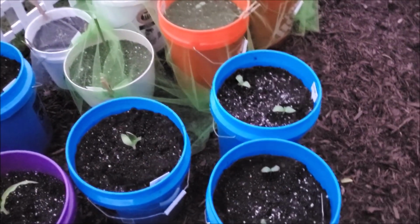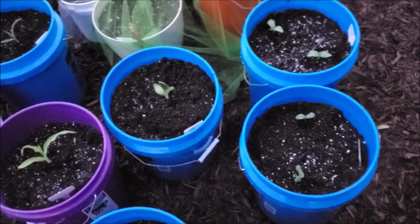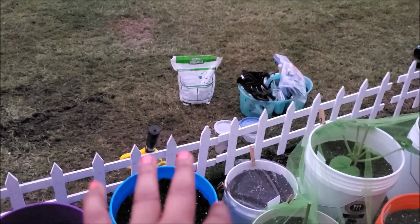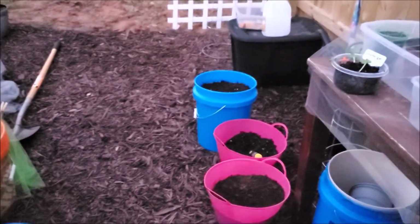It took me quite a while because I had to mix up soil, mix it up to my liking, add stuff in. I bought some all-purpose plant food. I did not get to mulch today, so I guess tomorrow will be mulch day. And that's all I have going on.